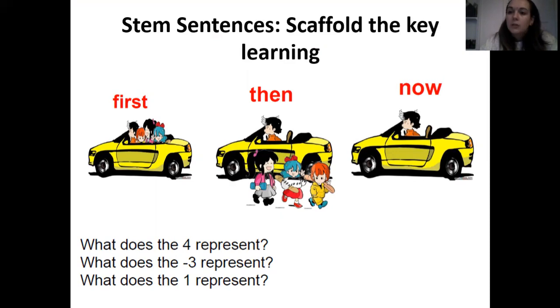We also have some keywords for multiplication, division, and addition. So if we were doing this as an addition, we would say first there were 4 children, then 2 more got in the car, now there are X amount. So you can manipulate that language and those words to fit with what they're doing, but giving them that language and those STEM sentences helps them to then translate it.